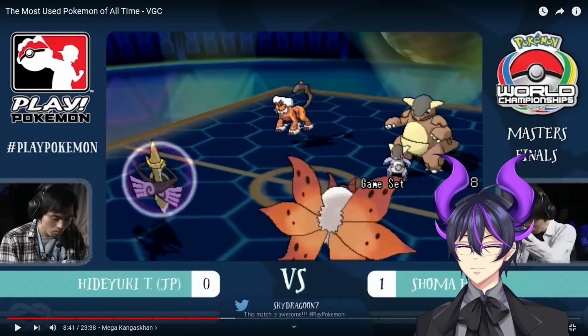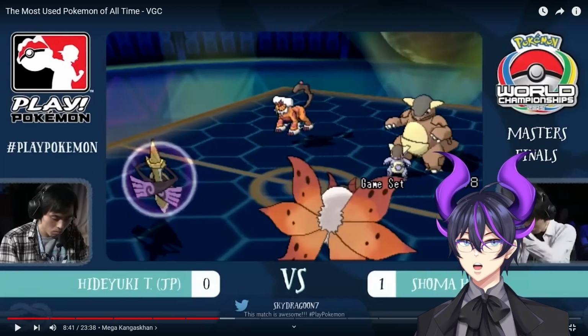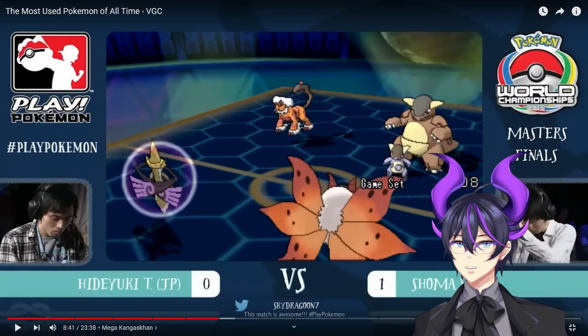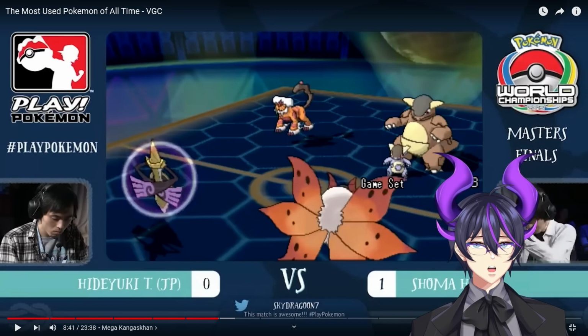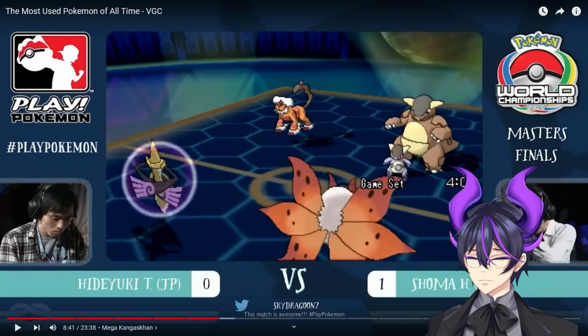You also don't really ever think about the Normal type and how defensive it can be until you're fighting something like Mega Kangaskhan, or something like Oranguru, depending on what team you're fighting, right? Normal typing, Indeedee as well. Is it? No. Is it Normal typing? I forget Indeedee's typing. I thought it was Psychic Normal. Someone's going to have to check me on that, though.